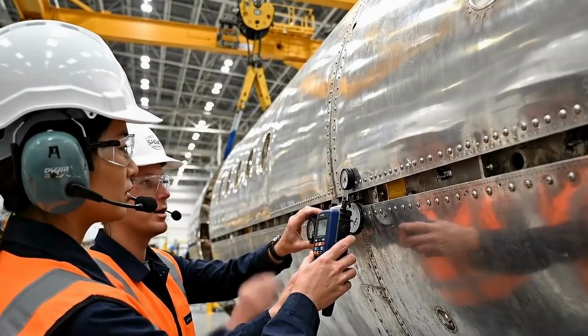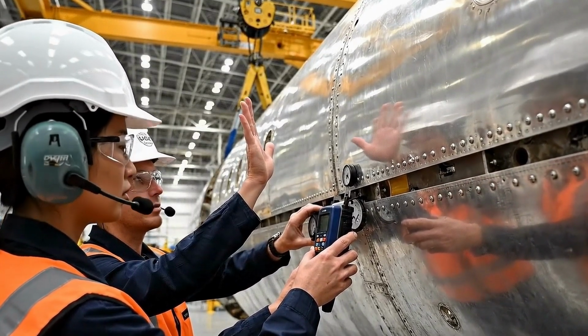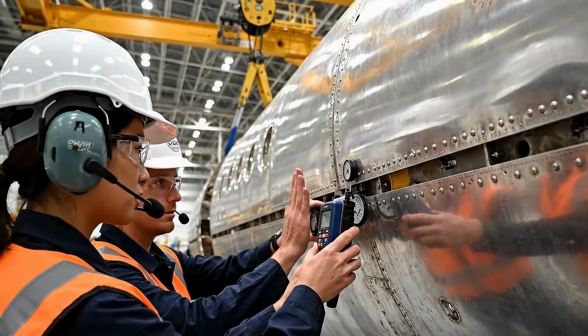Keep coming very slowly, just a hair more. Okay, gap is good. Hold position. Stop.